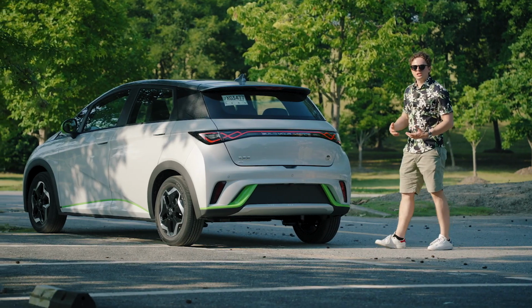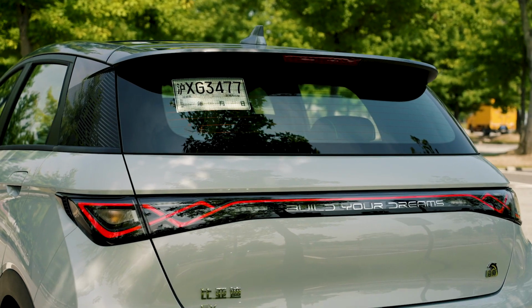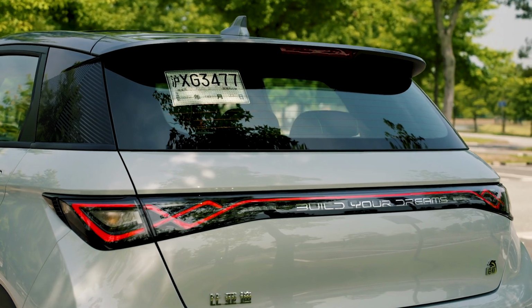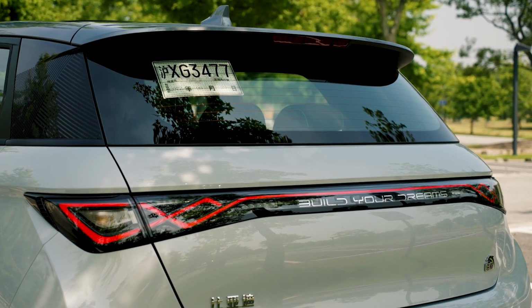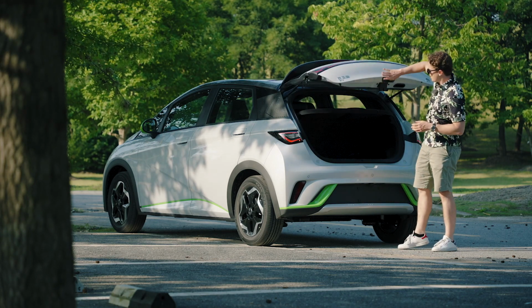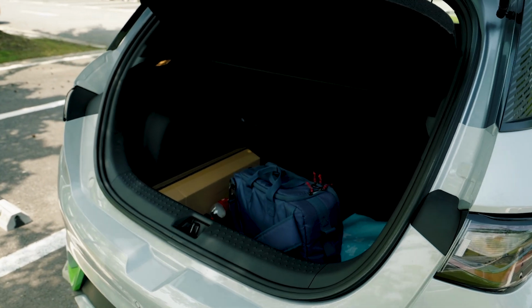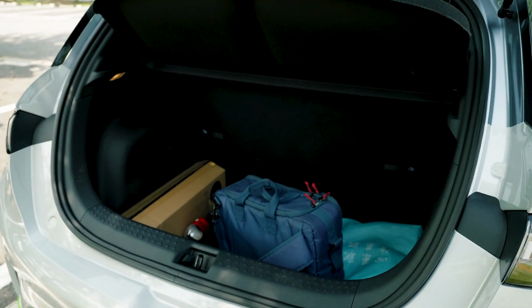One thing I don't consider up for debate is the fact that these rear taillights are awesome. They're inspired by Chinese traditional knot tying techniques, and they're proliferating on different BYD models. I really like them. If we open up the rear hatch here, 345 liters of space. If you fold down the rear seats, you get 1,310 liters.